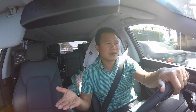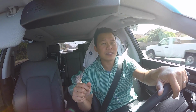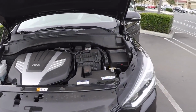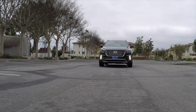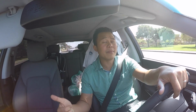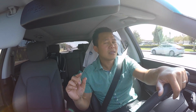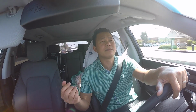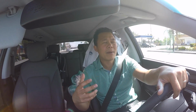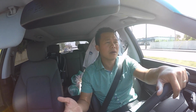Other things to note: luxury cars tend to be pretty powerful. They perform very well, and so does the Santa Fe. You're looking at a 3.3 liter V6 that outputs 290 horsepower and is mated with a 6-speed automatic transmission. Just to give you a perspective, luxury cars in that same category include the MDX, which has 290 horsepower, and the QX60, which has 295 horsepower. In terms of having enough power for the car, 290 horsepower is adequate. So the amount of power you're getting in the Santa Fe is equivalent to the amount of power you would get in a luxury car.